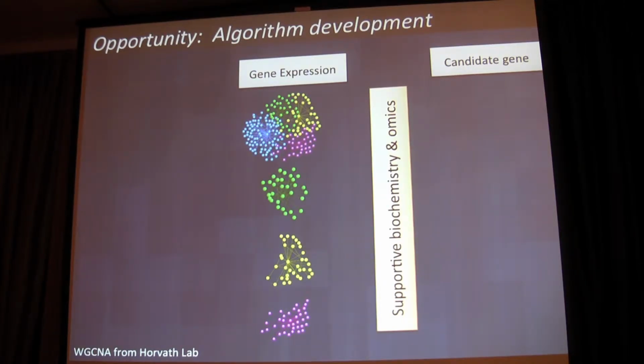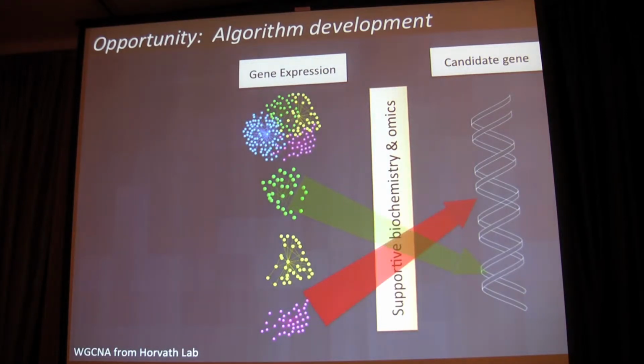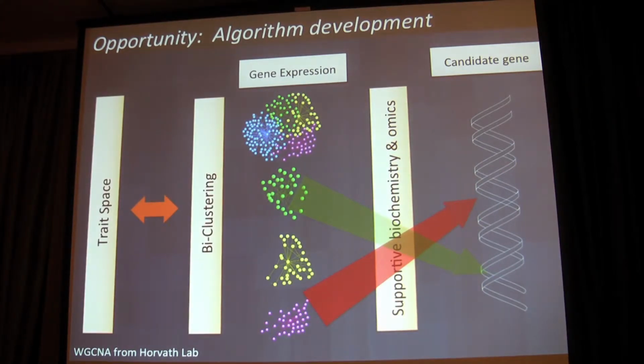And there's also other algorithm development. I'm just going to talk about a few. One of these, of course, is coming from cancer biology. And so we've seen a lot of talks where we use the WGCNA algorithms from Steve Horvath's lab. He's at UCLA, and we started collaborating with him a few years ago. And the idea is that you take these genes and then you do these co-expression networks. And then from these co-expression networks, you do other types of supportive omics and biochemistry, and then you start finding candidate genes of interest. And I think the people in this crowd are very familiar with this very simplified system. But one thing that we often miss when we're applying these algorithms is that you can start to scale up.